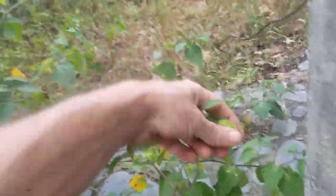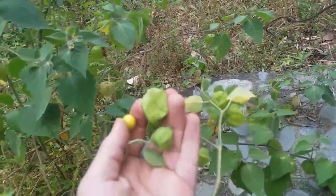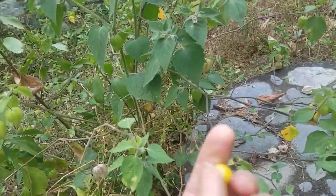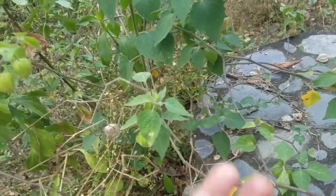So this plant is the Inca berry. In these weird little paper lanterns, you find a little yellow berry. Very high in antioxidants, definitely considered a superfood, and very common here in Ecuador.